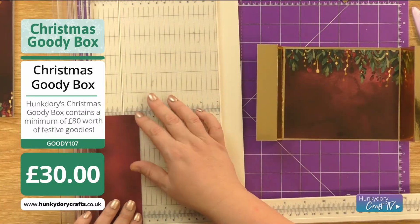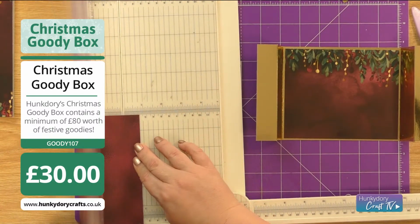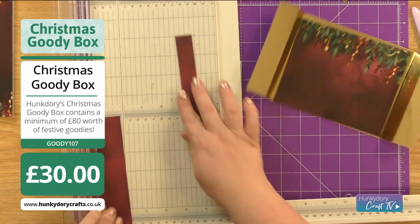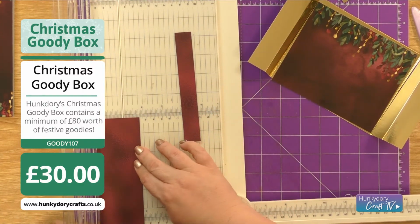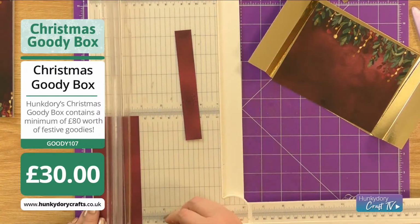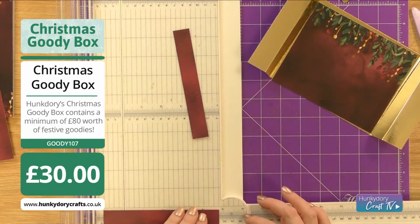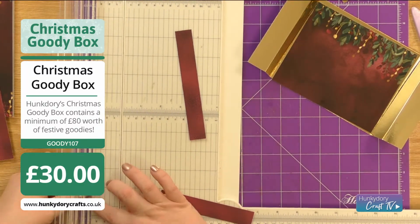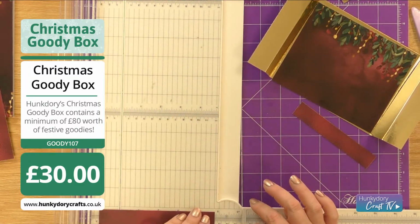So we know that's 1 inch, so I'm going to come 3 notches under the inch there. No idea what length it is. My brain is going a million miles an hour. And again, 3 notches under the 5.